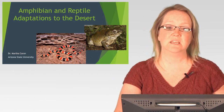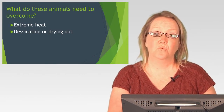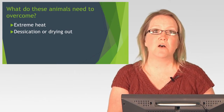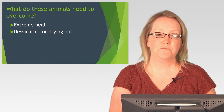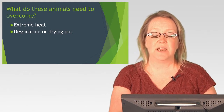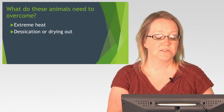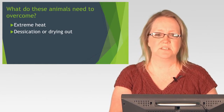So first of all, we need to think about, what do we know about amphibians and reptiles? Amphibians were one of the first to evolve to start moving out of the water. They are earlier and more primitive than the reptiles, and they never got fully out of the water. Reptiles came after them and were the first ones that were fully out of the water and able to adapt to living completely on land. So let's think, amphibians in the desert. That was a really strange, interesting concept to me, because amphibians are tied to water.